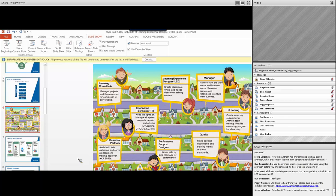Also in quality and performance support design. That's a really interesting area as well. So there are a variety of opportunities for folks who want to sort of stretch some other muscles. Could an LED come in as a developer, then move into LED? I'm confused. I mean, LEDs are coming in as developers, and then they can move into sort of our higher level learning experience designers. Seniors and leads are doing more project leadership, managing very large projects that have multiple designers and so forth. Is that helpful?